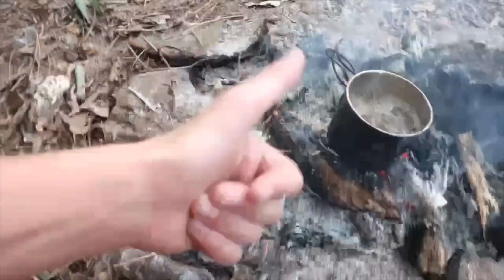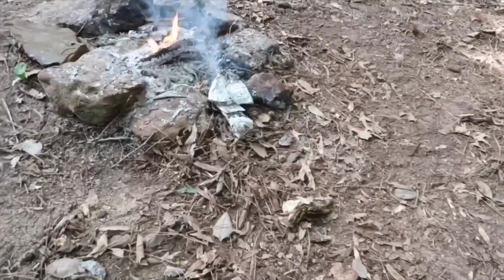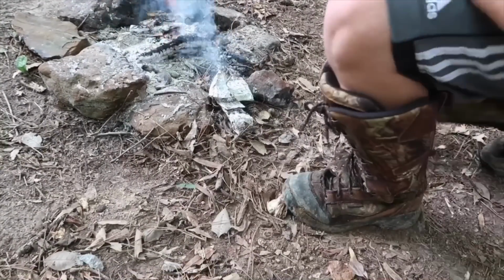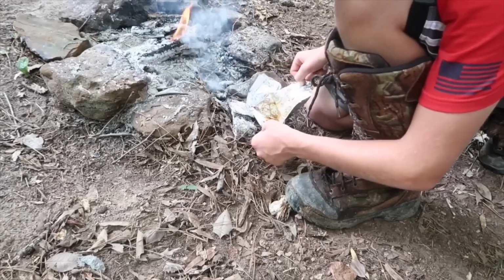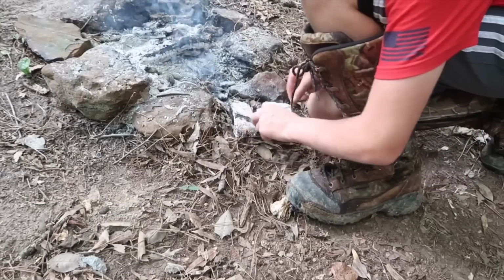Alright, well, it wasn't easy, but I got the water off the fire without spilling more than 3/4 of it. But now I got the fish off the fire just to check if they're done. And it looks like they're not. Okay, cool. Got to put them on for a little bit longer.